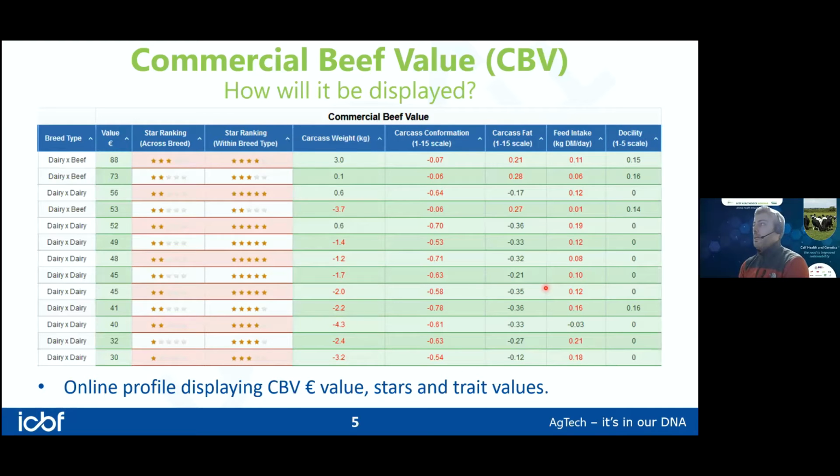So how will it be displayed? This is an example of the commercial beef value profile that's available to all Herd Plus herds at the moment. So you have the animal's breed type, so dairy beef, dairy. Dairy beef is essentially your dairy dam and beef sire, and then dairy is where both parents are dairy. So it just differentiates between them. You have your euro value, so that's the actual commercial beef value in euros.